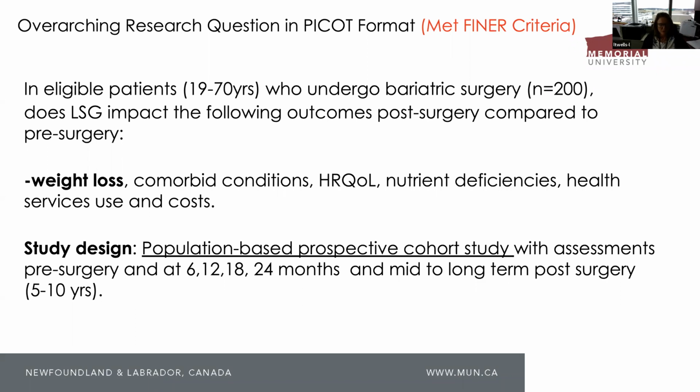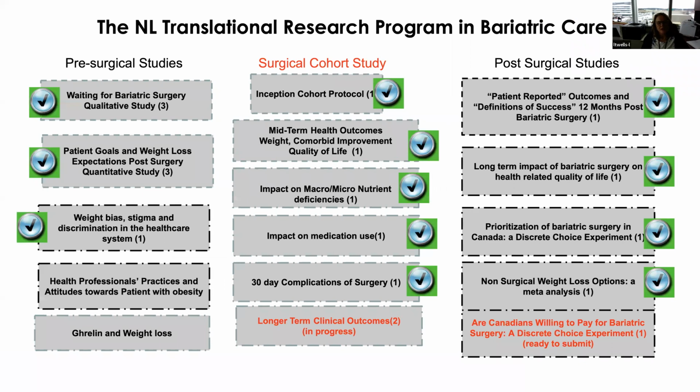Now, the mid to long-term post-surgery was obviously a research study that came afterwards, and we've in fact just completed that recently. So based on this one opportunity, a research idea came about, being able to use some expertise and skills and knowledge in the area, reach out to mentors, reach out to colleagues, make contacts, review the literature. We developed a program of research and have accomplished a number of studies over the last decade.